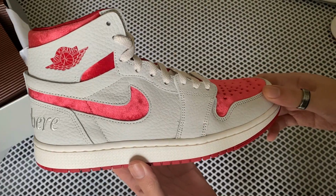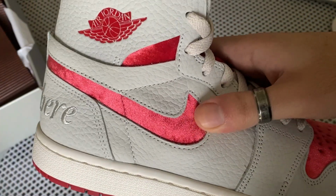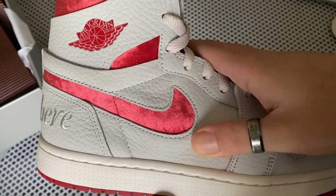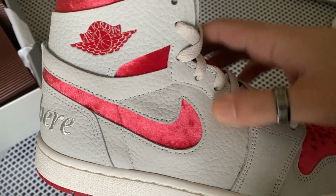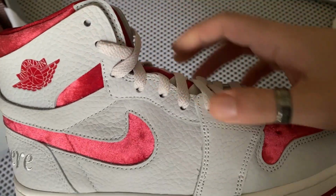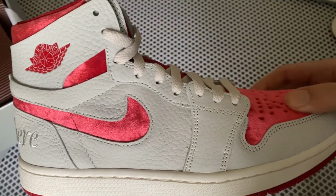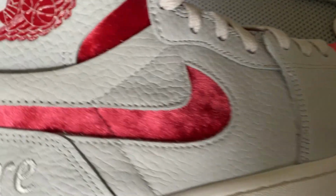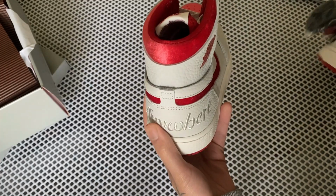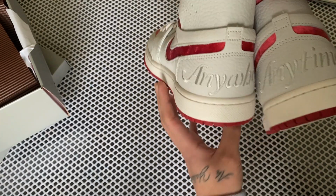Now, straight out of the box, you can tell it is a bit girly because of the shiny velvet that they have put on everywhere. And just so we are clear, this is a women's release. I'm not suggesting that these are for men and they just made it look girly. No, this is a women's release. The quality on this is fantastic. Surprisingly, I was not expecting that. You got the Wings logo, which is red, velvet everywhere.